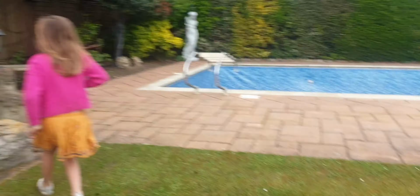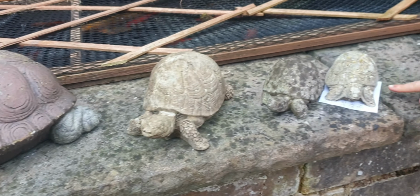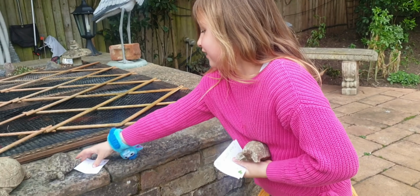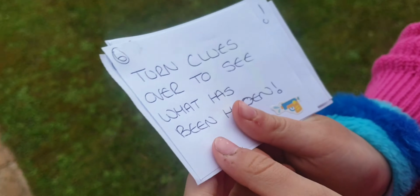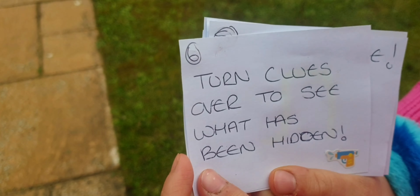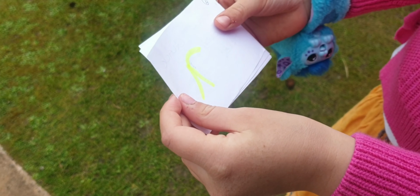A real turtle? Yeah! Here's all the real turtles. Look! Turtle! It's another clue, Grace! What does that one say, Grace? Let me have a look. Turn clues over to see what has been hidden. Turn them over. What's that? You got letters.